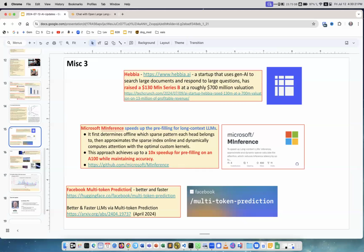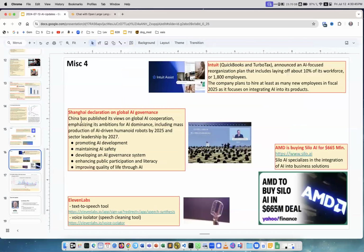Facebook multi-token prediction, very important work. I think I first spoke about it in April when it was first published, but this is a new approach, and we should see more of it in the future. It's on GitHub. The reason is that you get models which are better and faster at the same time. So it's very promising.